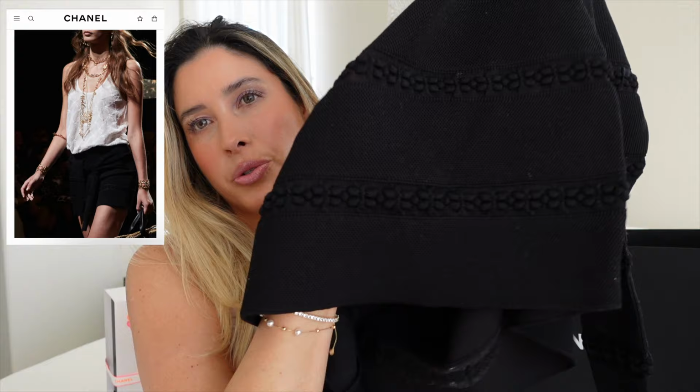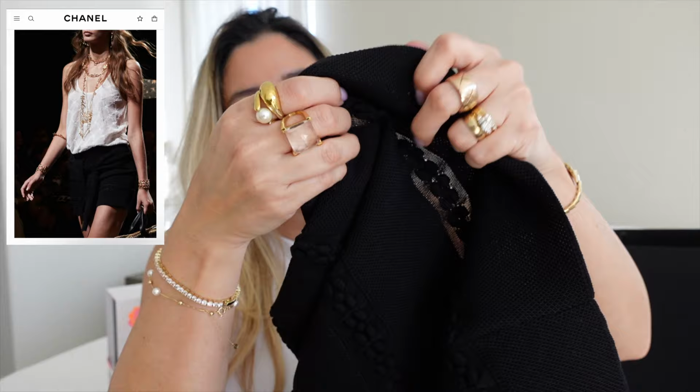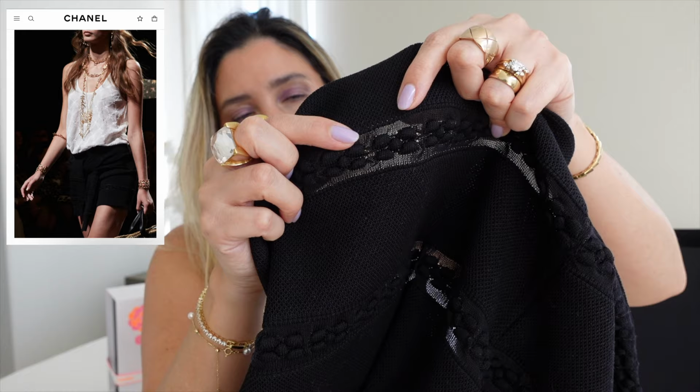It does have a little bit, it's not a mesh. I don't know if you're going to be able to see it. Oh, there you go. So it does have a little bit of a design and then some translucency right in the center, but it's not too much. It's nothing revealing, that is going to show a lot.